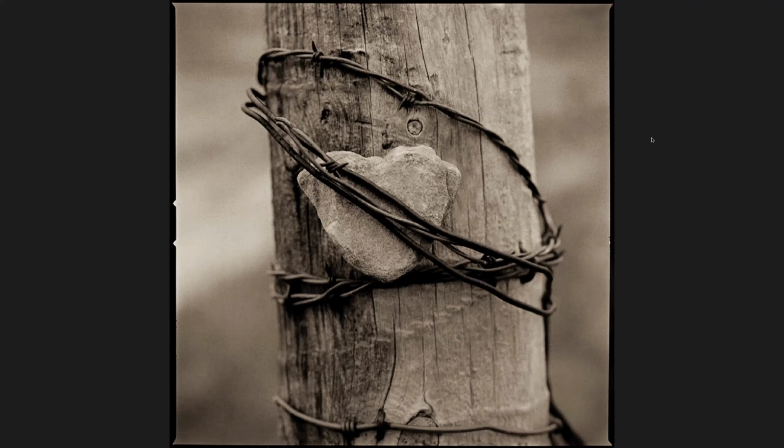This rock, this was at Wounded Knee, a native massacre site. And I found the rock and stuck it in the barbed wire. So I guess for a lot of photographers, that's kind of a no-no. Like if you were a documentary photographer, if you were there for National Geographic, you can't alter the scene. If I'm a newspaper or magazine photographer, you don't alter what you're photographing.